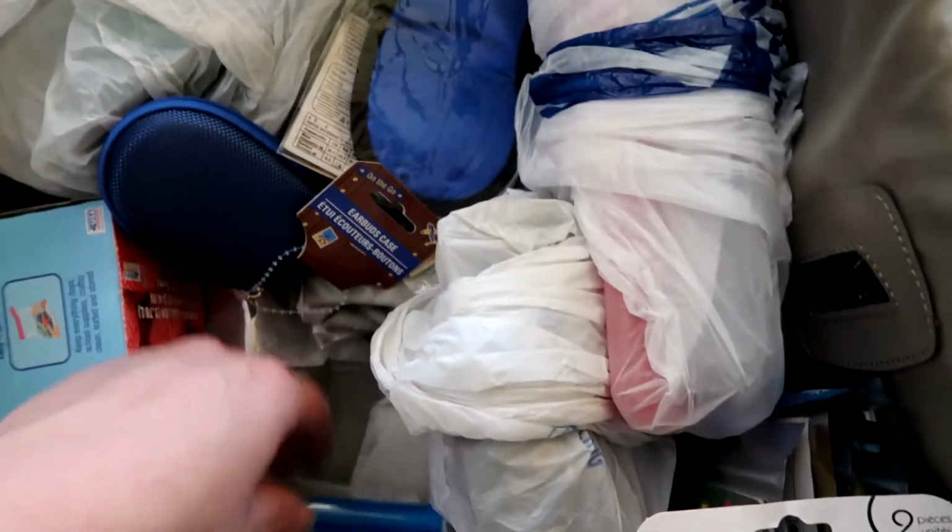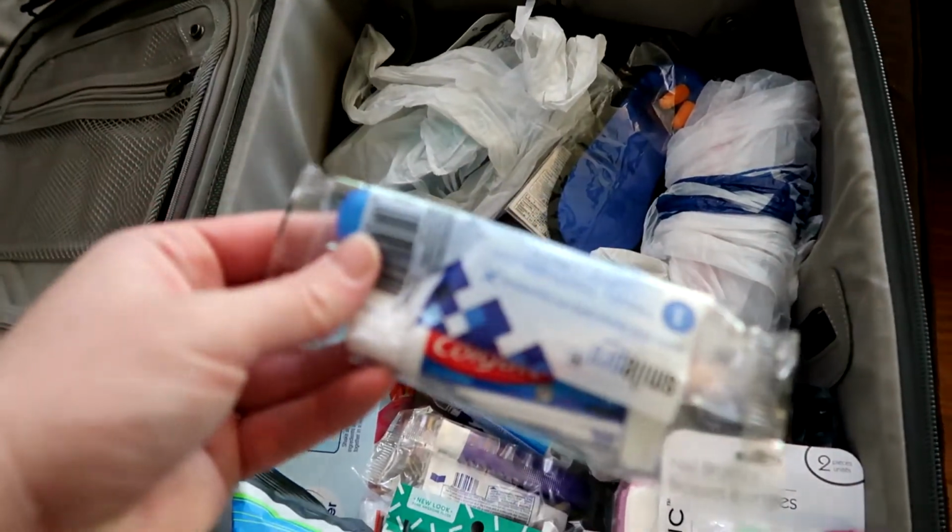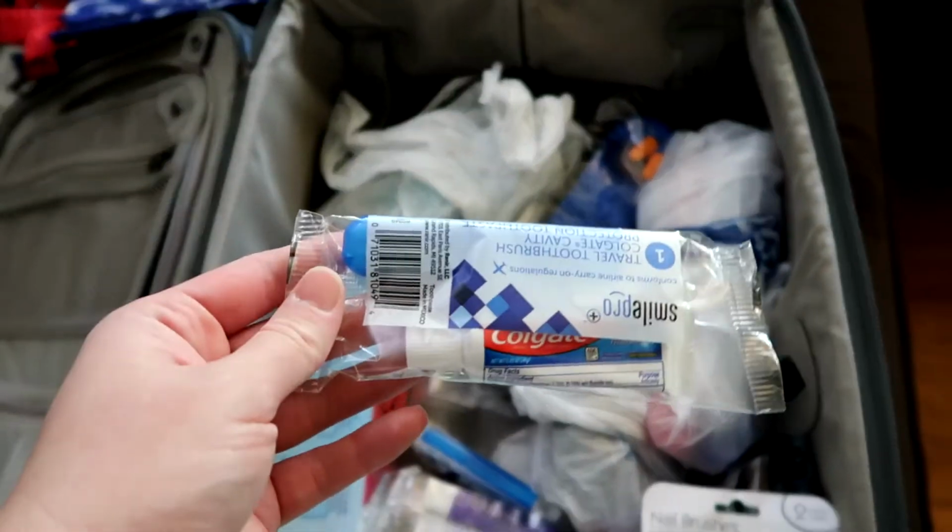That's a watch I bought for Disney because I don't always want to pull my smartphone out all the time, so I use that. These are also things you can stock up on. These are at Dollar Tree. The earbud cases were at Dollar Tree. These were at Dollar Tree.